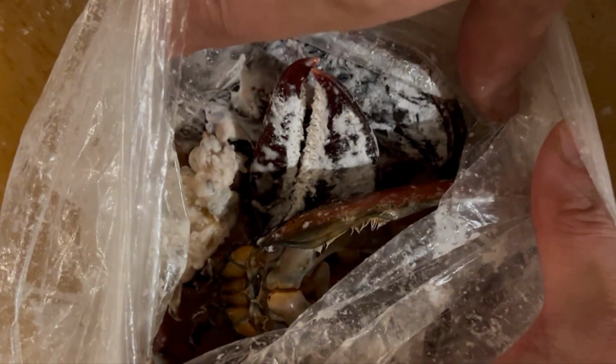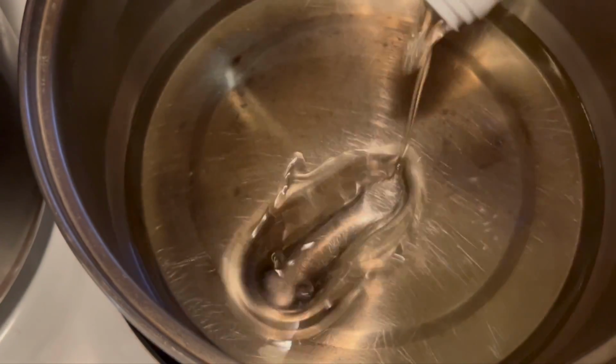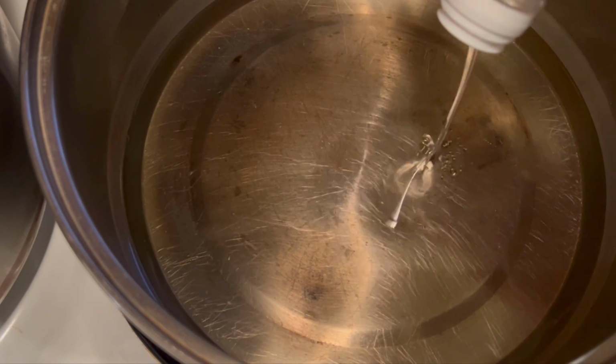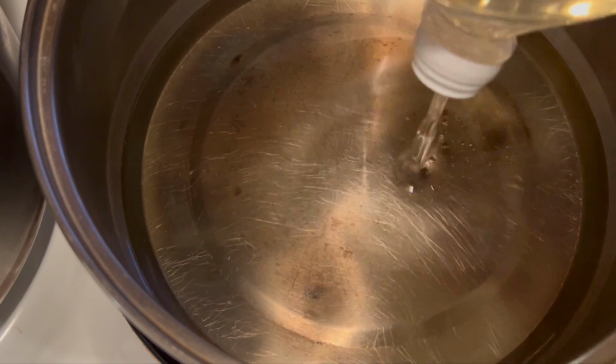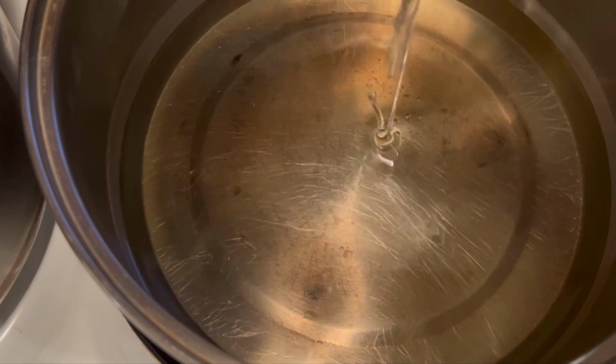Let me heat up some oil here. So here I have some peanut oil. I like peanut oil the best. Just personal preference. You can use corn oil. You can use canola oil, but don't use the olive oil. Olive oil has a low burning point.